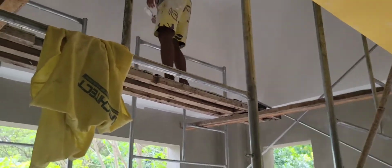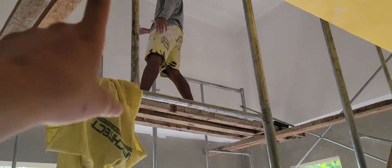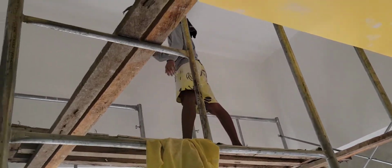Morning. How are you? How much more paint? One more coat. Okay. All right. So apparently, one more coat for the ceiling. I guess we'll see if that's true or not. We'll see how well that coat and the next one cover it.